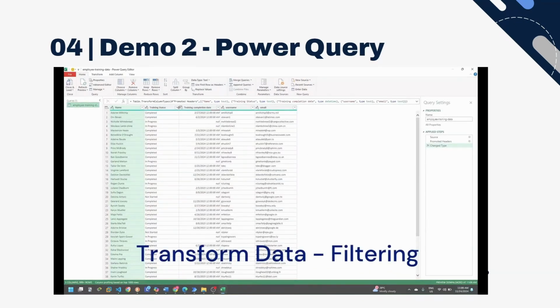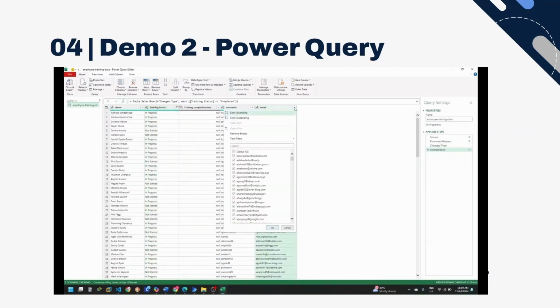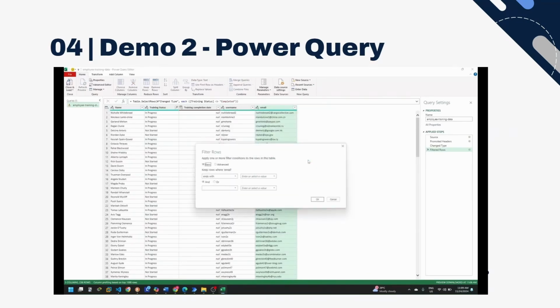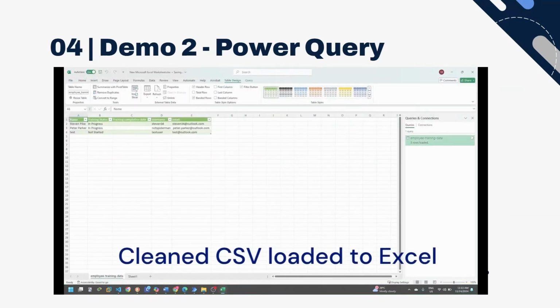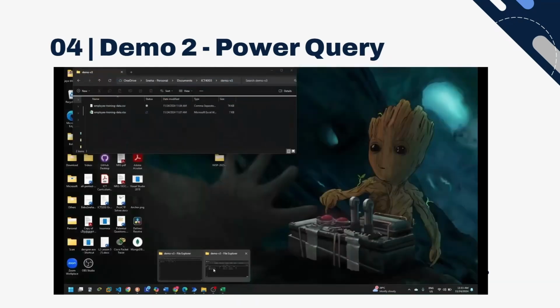Now with that, under the training status column, we remove completed so that only employees who are in progress or not started will be reflected. And now to further show the power of this tool, we will filter out only to Outlook email. So we can see only 3 out of 1000 plus. So now once we have loaded it into our Excel sheet, this is the result we will be using later.